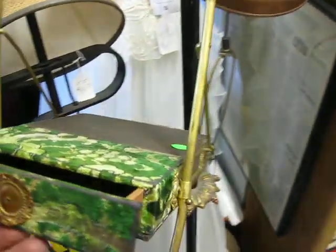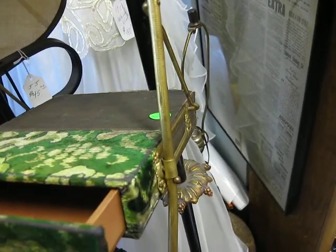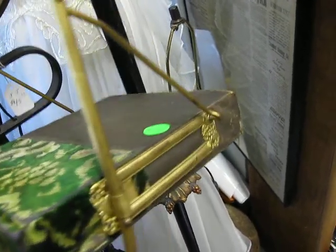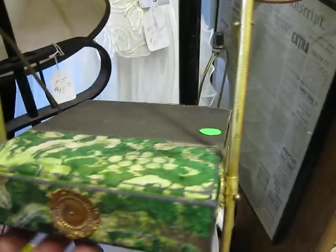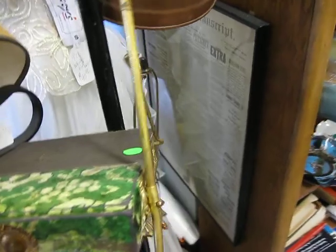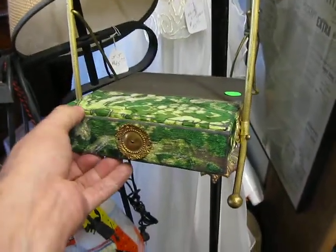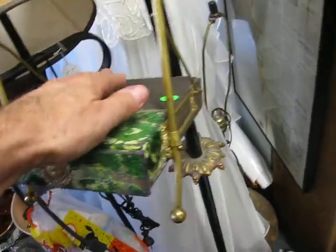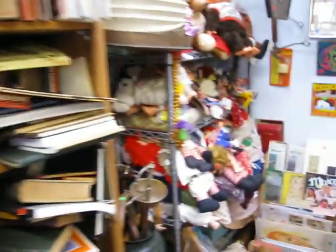Ooh, look at this. What is that? That's fascinating. Never seen one of those. $35. It's a little stand of some sort. I can't figure out what that is, but it's just got a nice little drawer there. Don't know.